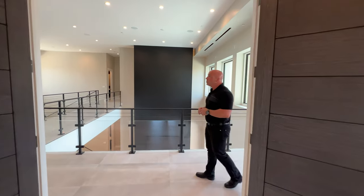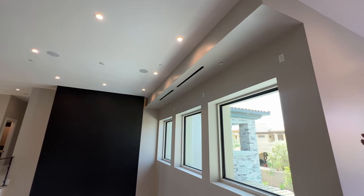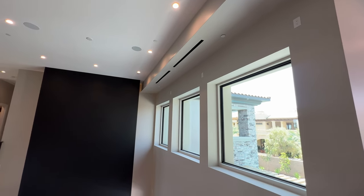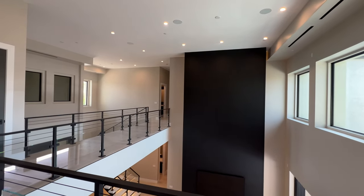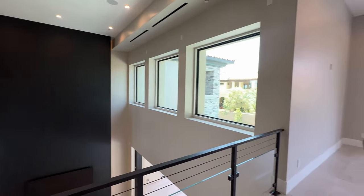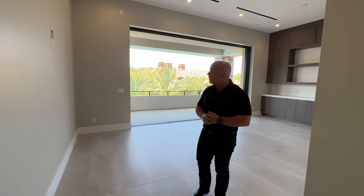The one thing I want to point out too is the linear vents. So you'll see that they use the linear AC vents all throughout the house as well. You've got built-in fire sprinklers, again, built-in sound system all throughout the house that can be automated as well. Same with your lighting, can all be automated.